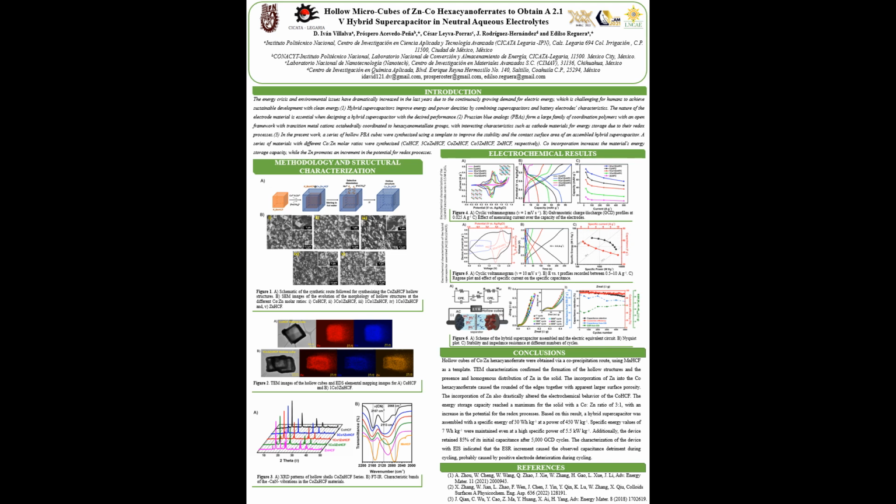Hybrid supercapacitors improve energy and power densities by combining supercapacitor and battery electrode characteristics. Prussian blue analogs (PBAs) form a large family of coordination polymers with an open framework, with interesting characteristics as cathode materials for energy storage due to their redox process. In the present work, a series of hollow PBA cubes were synthesized using a template to improve the stability and the contact surface area of an assembled hybrid supercapacitor.